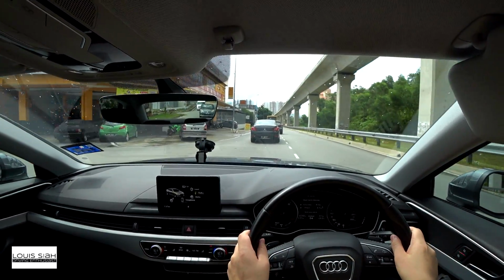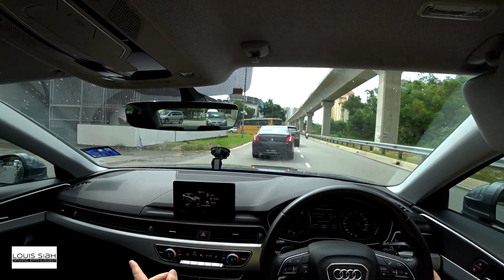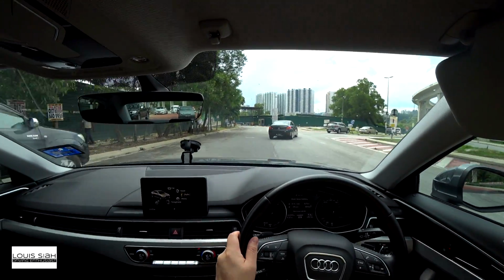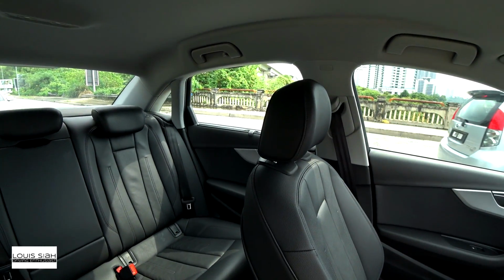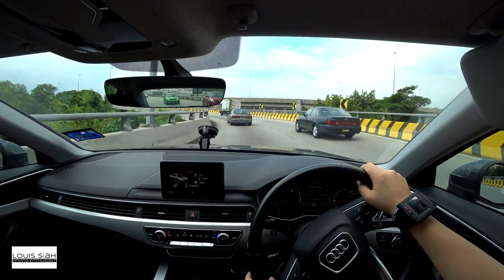And going on to the visibility of the car, it is actually quite good. Apart from the fact that, if you watch my walk around tour, I actually mentioned that the side mirrors are a bit narrow. That is because they want to improve the aerodynamics of the car, that's why it's so narrow. Let me show you around what it looks like. They even cut out a small window at the C pillar, which is very thoughtful, to improve the visibility of the car. Anyway, back to the drive.